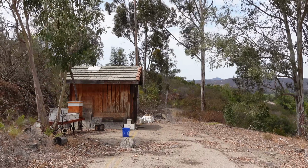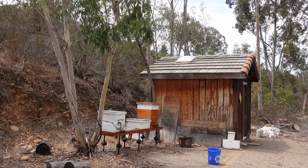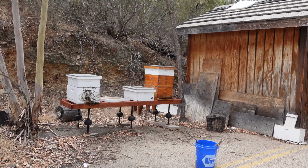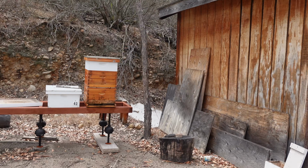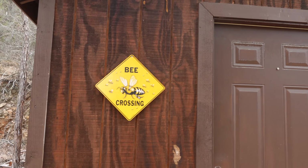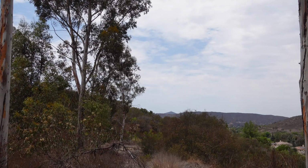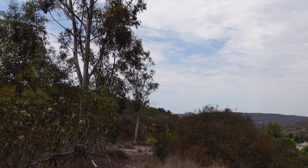Yeah, it looks like somebody has turned this into like a workshop. All right, so there's a beehive right there with a ton of bees in it. So I'm gonna stay pretty far away from that, because that is the last thing I want, is to be stung by a ton of bees today. Bee crossing sign. And it looks like the road really gets a little bit more beat up here. But we'll see where we can go.